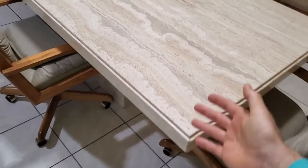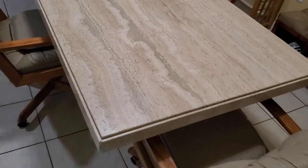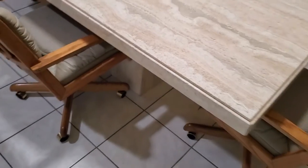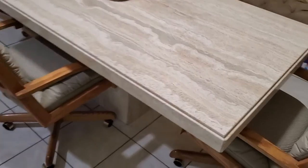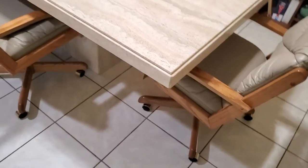But I like it because it's solid. It's not going anywhere unless somebody sits on an end of the table, or if you bump into it really hard, it'll move and you can just move it right back. And that might be a good thing that it moves, because if it doesn't move and you accidentally hit the corner or something, that could be really painful if it doesn't give a little bit.